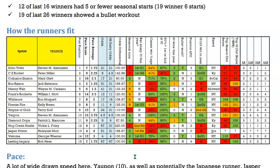He's run a 101, which isn't a massive speed figure in the general context, but in the context of this race, it's one of the better ones. And obviously, after just 4 career starts, he's got a good bit more upside than plenty of these. Others to consider are Peter Miller's Sprint King, CZ Rocket. He's drawn 2. He's been on a winning spree. I just don't really like the way he finishes out his races. Obviously he can win. Any horse can win, but at the prices, he looks a bit short to me.